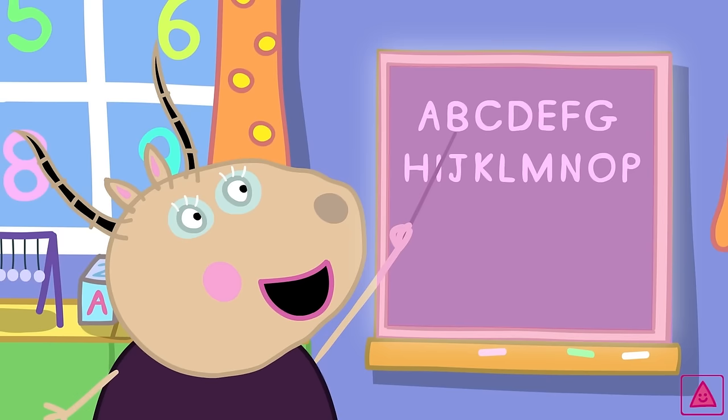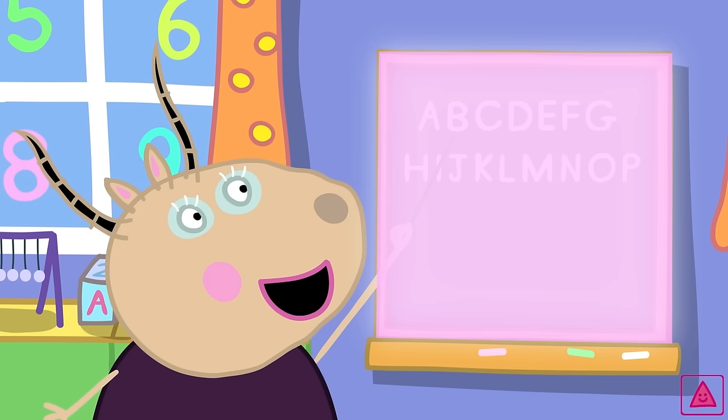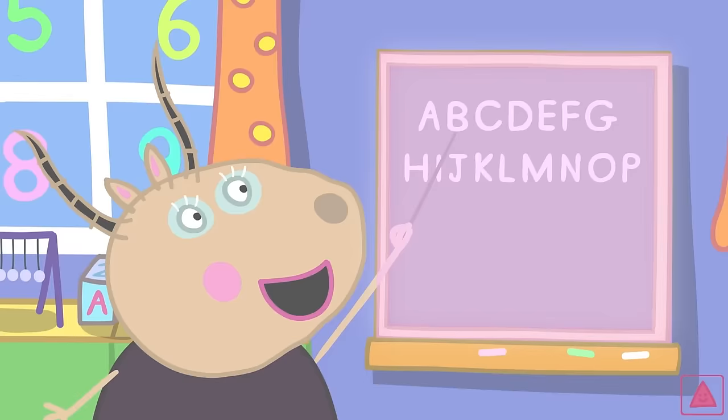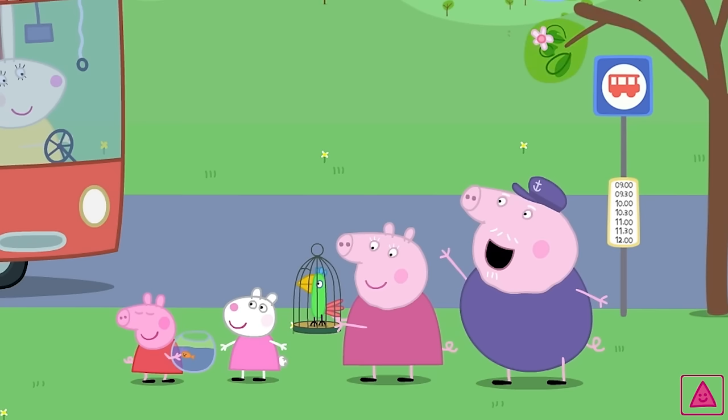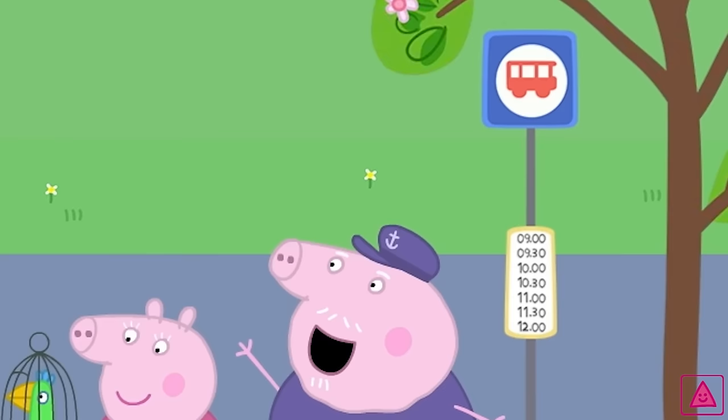1, 2, 3, 4. Can you say square? Well done. Can you see a square here? That's right. The bus stop sign is a square. 1, 2, 3, 4. Four sides. Great job.